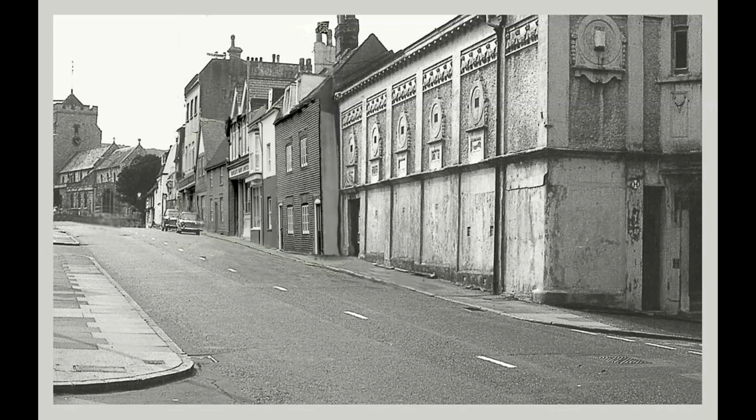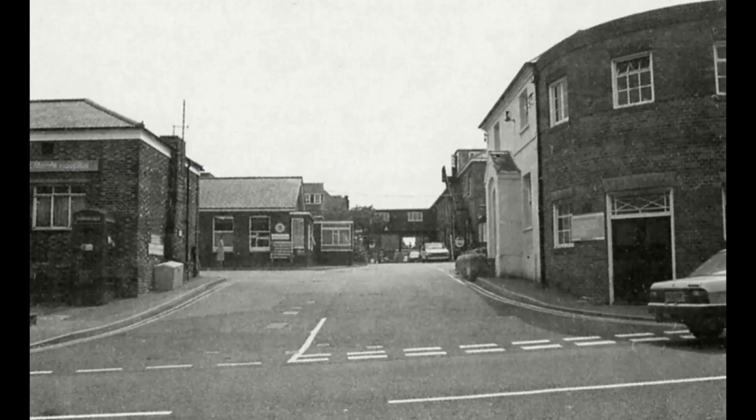Rather an upsetting view. Right at the top end of Church Street, we had this, which in my day was St Mary's Hospital, then converted into flats, Leatherenden Place, I think they call it now. And before being St Mary's Hospital, this was the cavalry barracks that was built to house the troops that came to man the Martello Towers around about the late 18th, early 19th century.